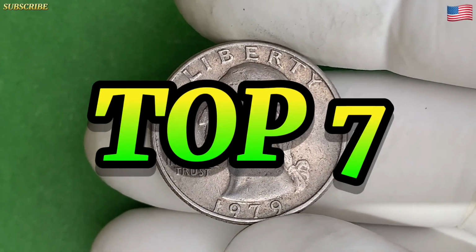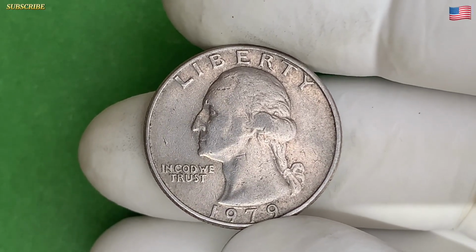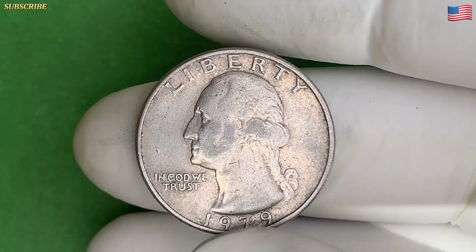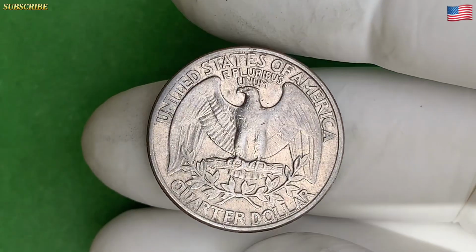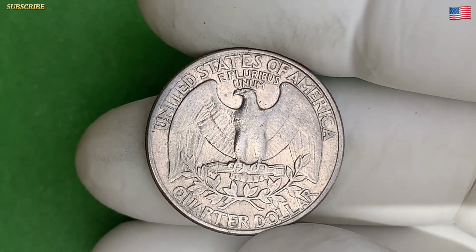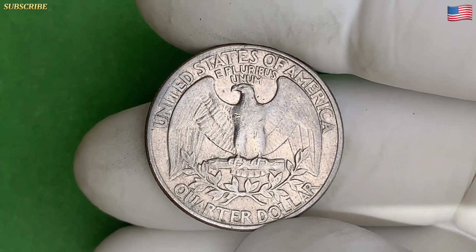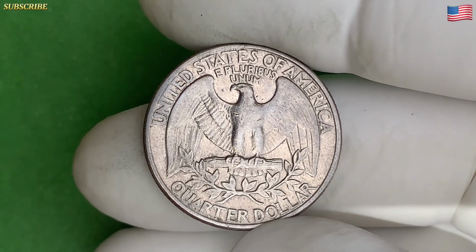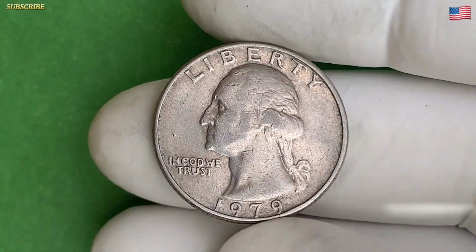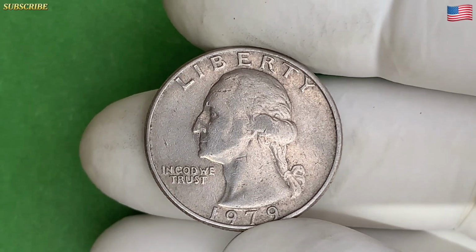Top 7. In the fascinating world of rare coins, there are certain pieces that manage to rise above their everyday appearances and become legendary among collectors. One such coin, often passed through hands without a second glance, is the United States of America Washington quarter dollar from the year 1979. To the average person, this coin might look like just another piece of pocket change, familiar, silver-colored, and unremarkable. But beneath its common facade lies a story filled with history, minting anomalies, and the potential for immense value that has captured the imagination of numismatists and treasure hunters alike.